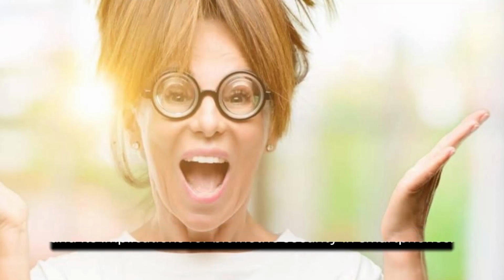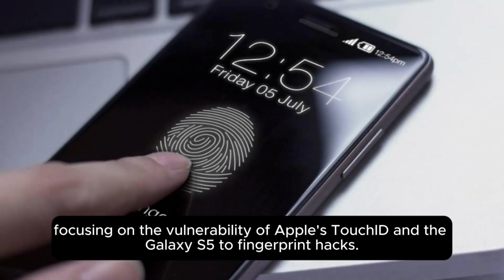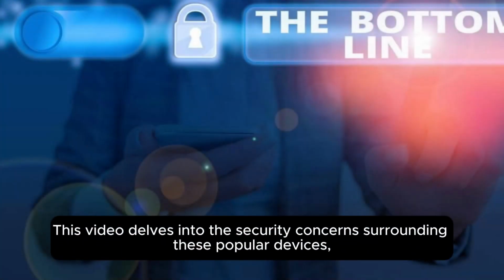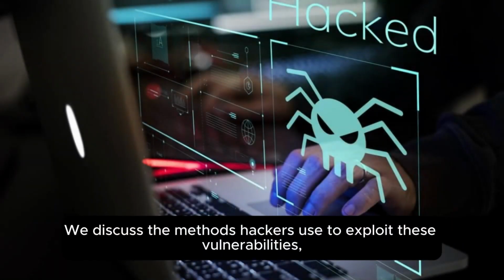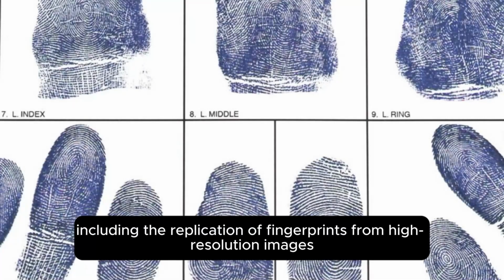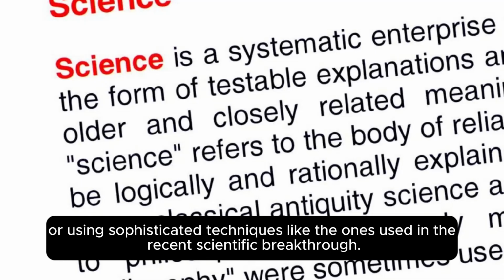security in smartphones. Explore the critical issue of cybersecurity in our video, focusing on the vulnerability of Apple's Touch ID and the Galaxy S5 to fingerprint hacks. This video delves into the security concerns surrounding these popular devices, highlighting how their fingerprint scanning technologies can be susceptible to hacking. We discuss the methods hackers use to exploit these vulnerabilities, including the replication of fingerprints from high-resolution images, or using sophisticated techniques like the ones used in the recent scientific breakthrough.